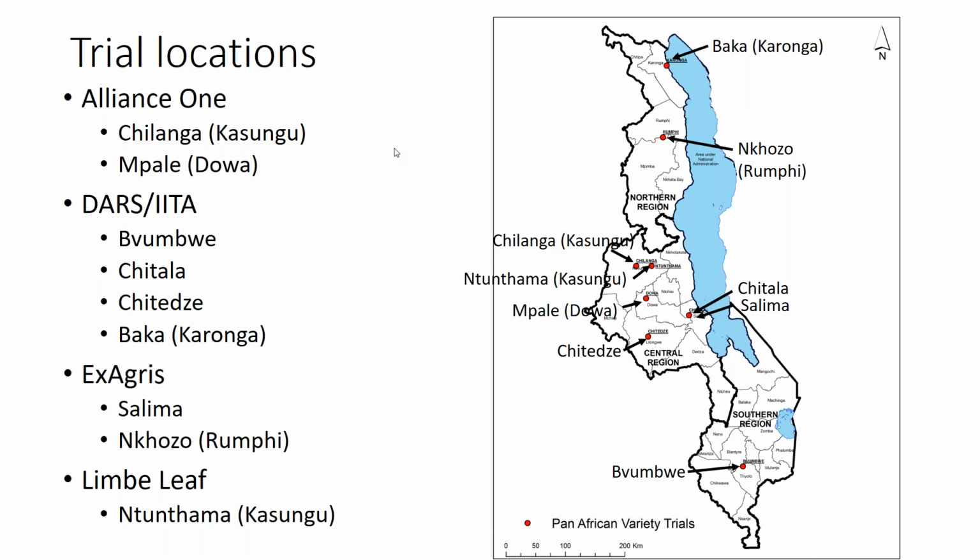And for site four, which is Vumbwe, they didn't give us the rainfall distribution. They just gave us a summary, the total sum for the month and for the season. So I'll just quickly go to site five, which is Mpari in Doa.